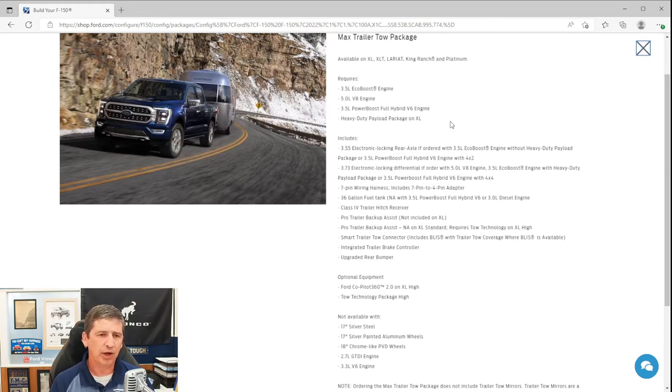And then, just like on the hitch as well as the tow package, you're going to get the wiring there. You're also going to get the hitch receiver, the Pro Trailer Backup Assist, the Smart Trailer Tow Connector, and the Integrated Trailer Brake Controller. But with this package, you also get the 36-gallon fuel tank. You're also going to get the upgraded rear bumper, so it's going to be able to handle even more weight back there.